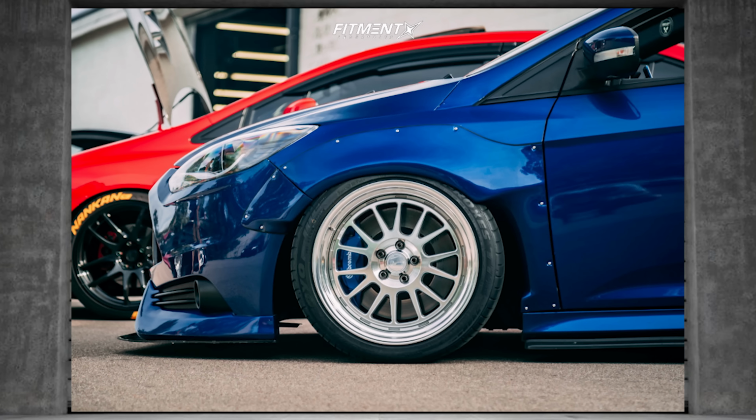Yeah, once again, I really don't see anything that I hate about it. Yeah, that mod list just goes on. It just keeps going forever. A lot of heart and soul poured into this car. That is super impressive.